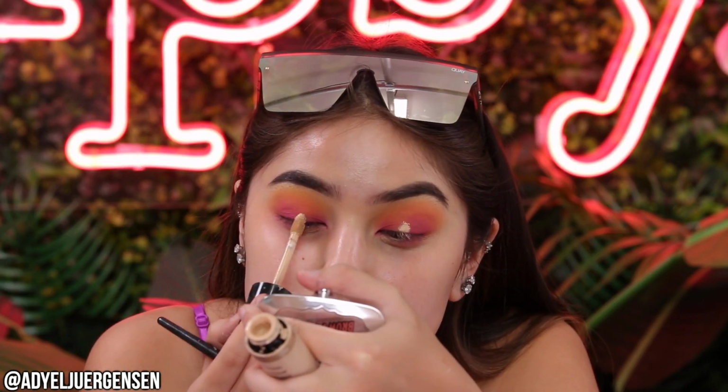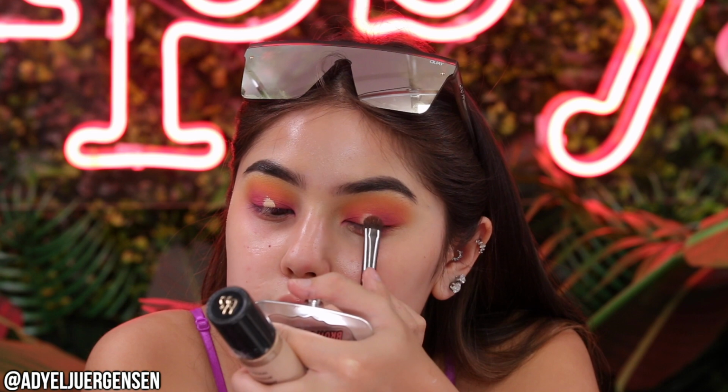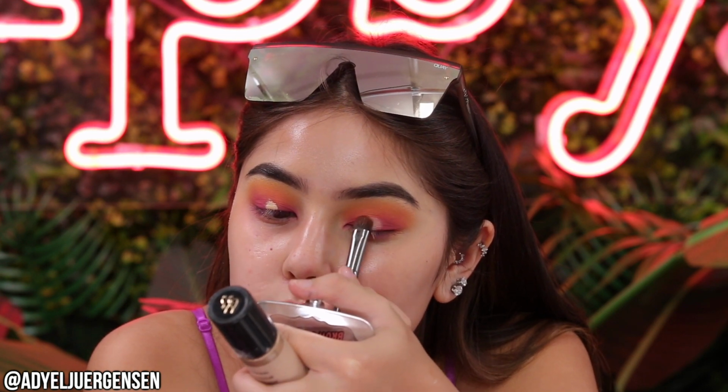Now before we accentuate anything any further, I'm gonna go ahead and do like a halo cut crease with concealer. I'm taking the Morphe E14, ever so lightly patting some concealer in the middle, and then using the brush to spread it out. And boom, look how easy that was.